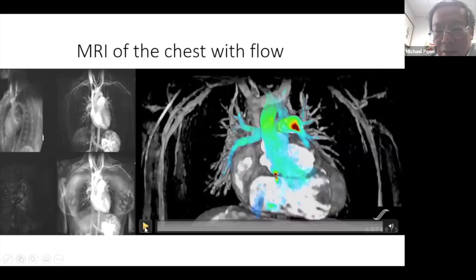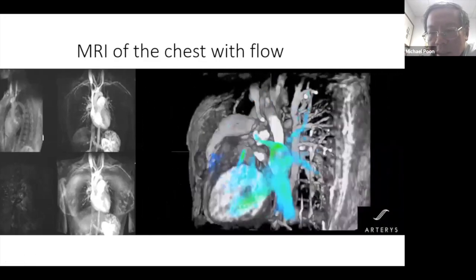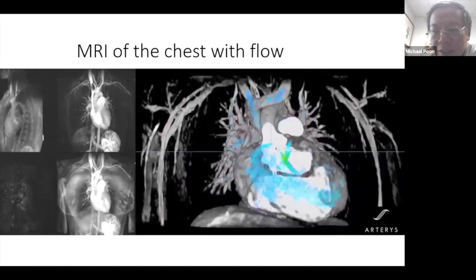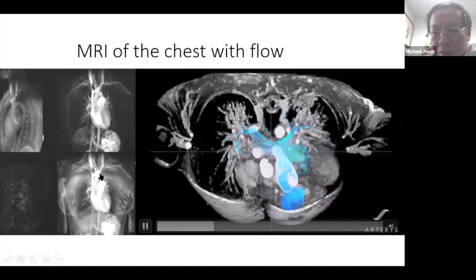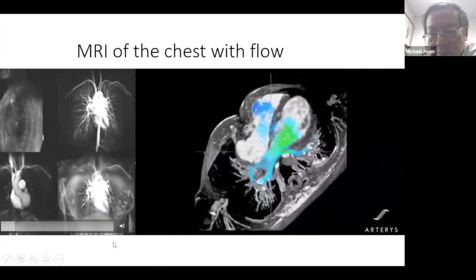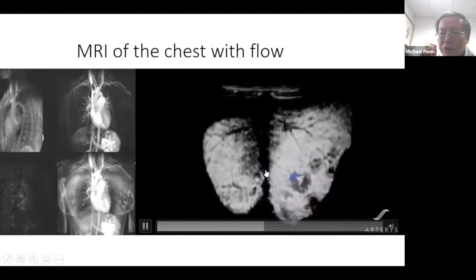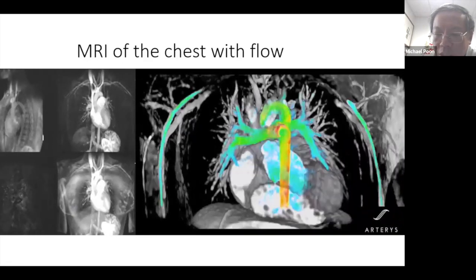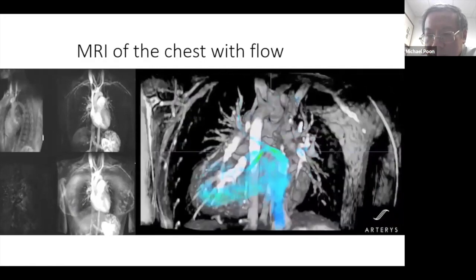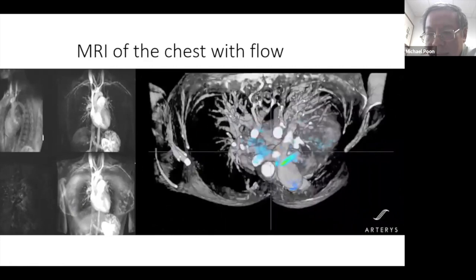On the right is an even more advanced technology that we started about a year and a half ago. Now, instead of the two-dimensional images that you see on the left, you can create a four-dimensional image, right? Three-dimensional over time is four-dimensional. So the heart is a three-dimensional object, and you see it beating. That's the time dimension.